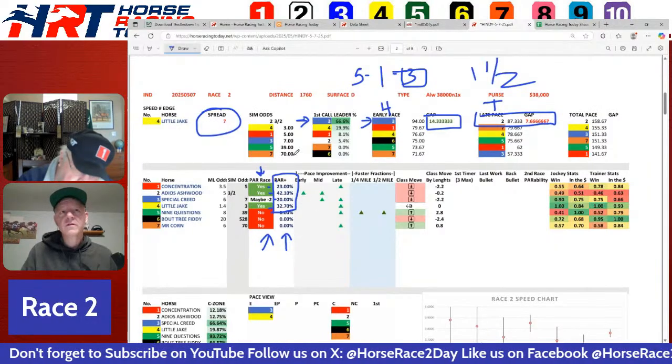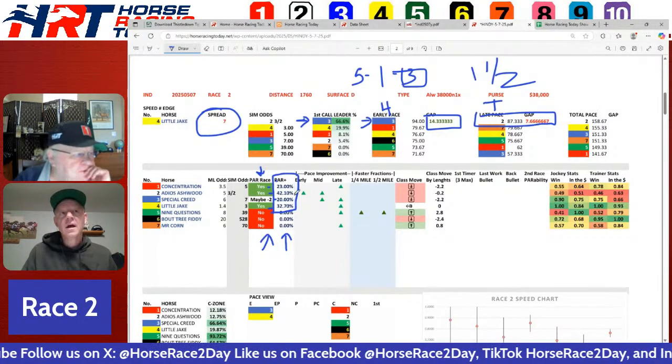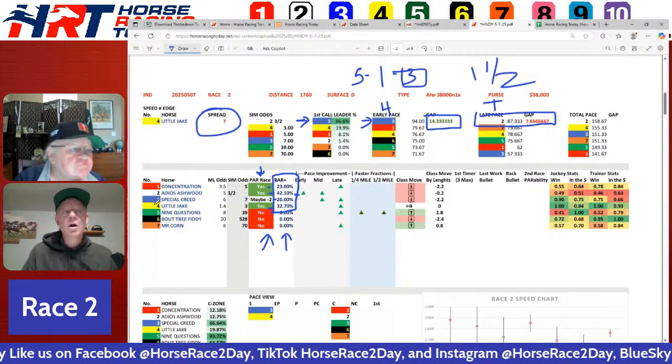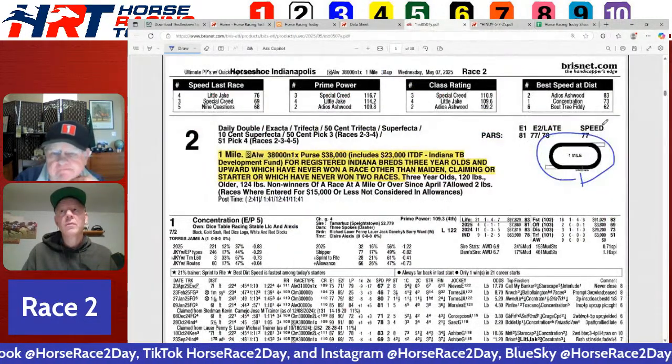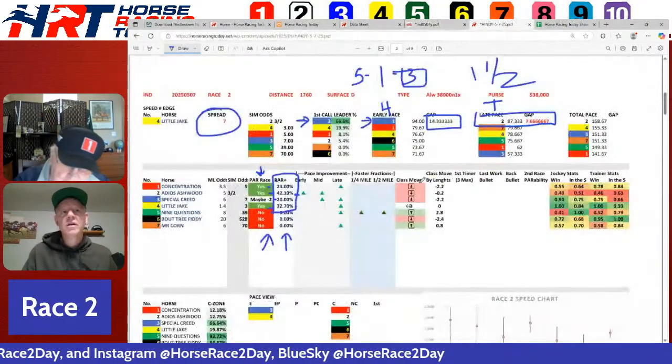Yeah, so we do 1,000 simulations where we calculate out or project out speed figures, and in 421 of those, Adios Ashwood, the 2-horse, managed to generate a speed figure of at least 77. See if it can do that again.